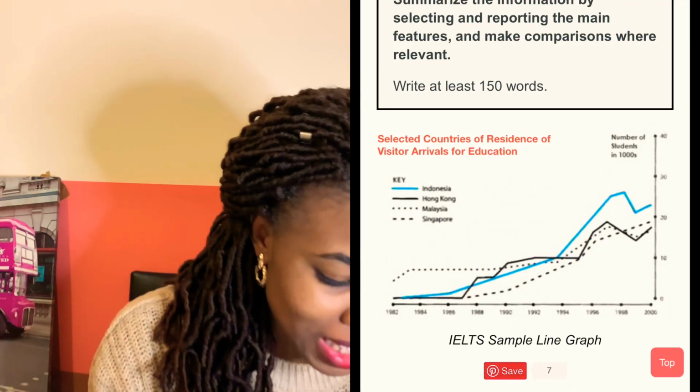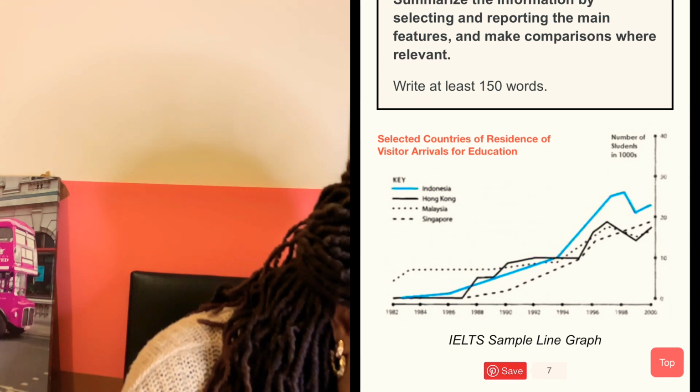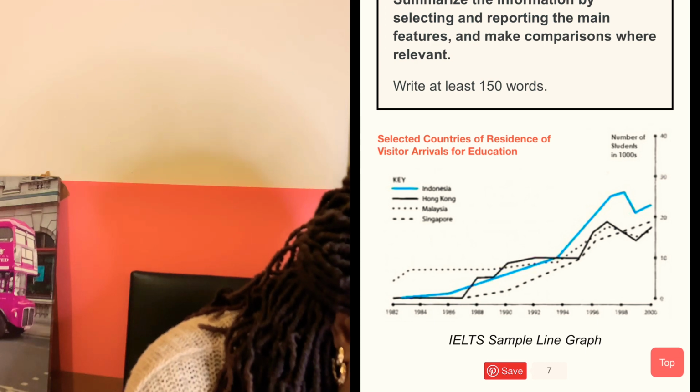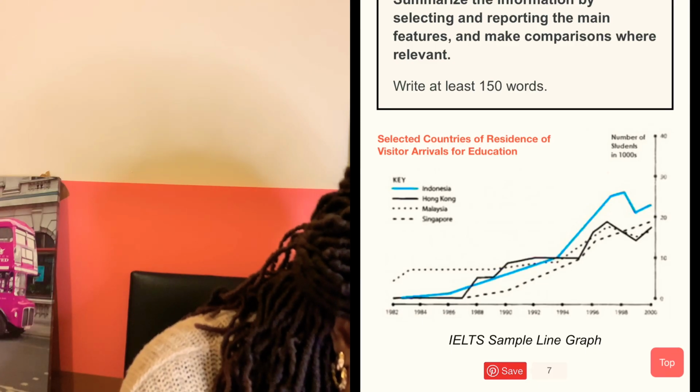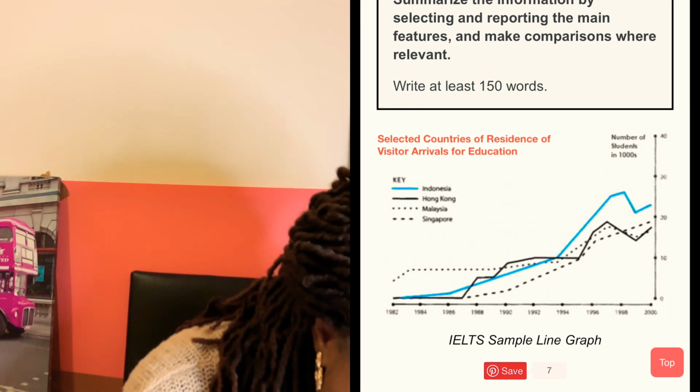So let's go back to the graph again. Looking at the graph, you can see that these three countries, I mean Indonesia, Hong Kong and Singapore, all started from 0. However, Malaysia started from 5,000 students. If you trace it to the vertical axis, that is 5. So how did I put that into my writing?